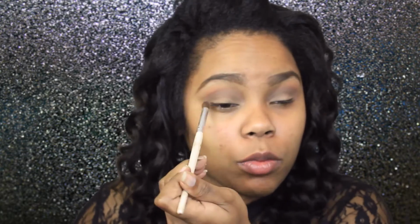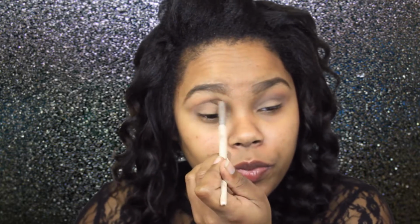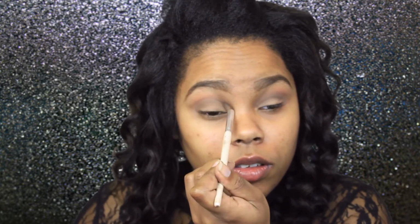The key to any smoky eye is blending. So of course you want to go back in with that same transitional color and just blend, blend, blend. You don't really want to add any more product to your brush. You just want to go back in and just blend it out. The key, major key to a successful smoky eye.